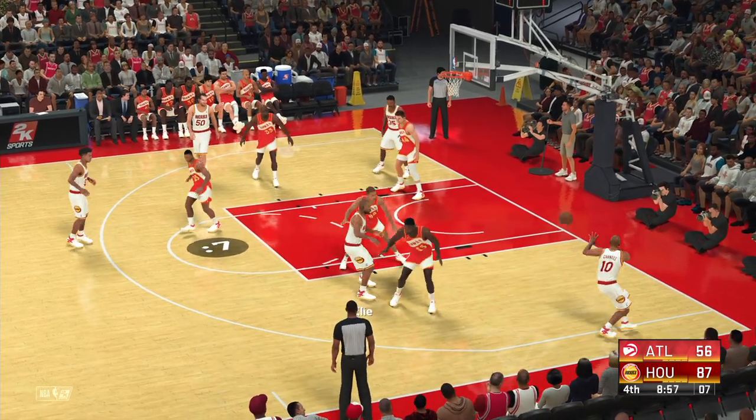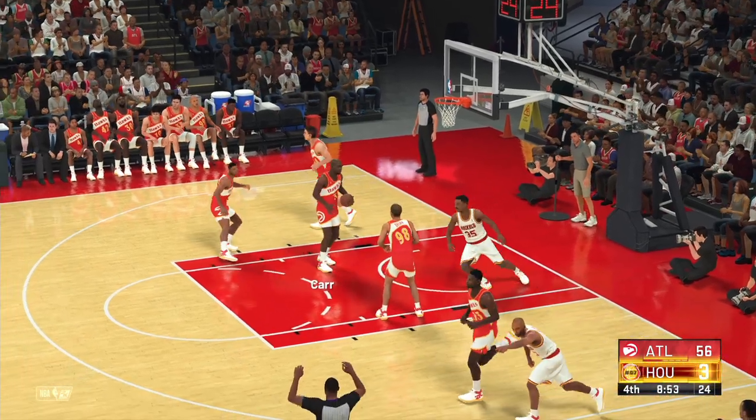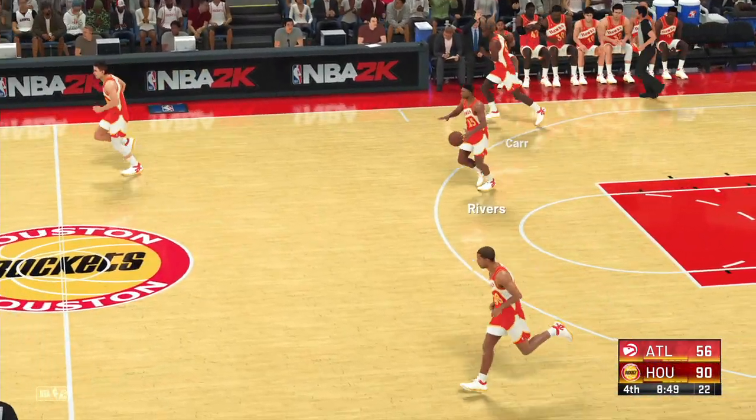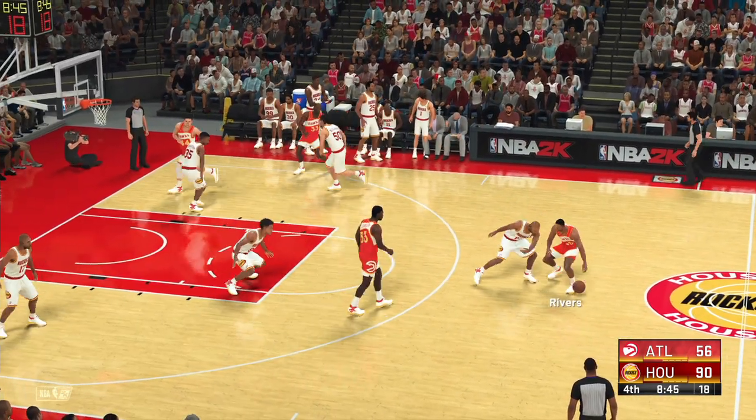Here's Ellie. Launches a three. Drills it from deep. Now you have to extend that defense. I mean, you really have to stay connected to him at all times. Yeah, especially with the score being what it is. I mean, you got to tighten it up on deep.